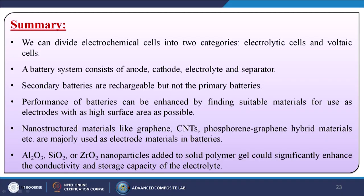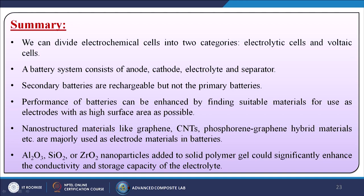Performance of batteries can be enhanced by finding suitable materials for use as electrodes with as high a surface area as possible. So, what will happen? The chemical reaction rate will increase, so that we can generate or store the maximum energy. Nanostructured materials like graphene, carbon nanotubes, phosphorene graphene hybrid materials, etcetera, are majorly used as electrode materials in batteries. Alumina, silicon dioxide or zirconia oxide nanoparticles added to solid polymer gel could significantly enhance the conductivity and storage capacity of the electrolyte. So, nowadays people are using polymer gel with zirconia oxide, silicon dioxide or alumina, or a mixture of these materials, so that the electrolyte material can sustain high temperature for a longer time.